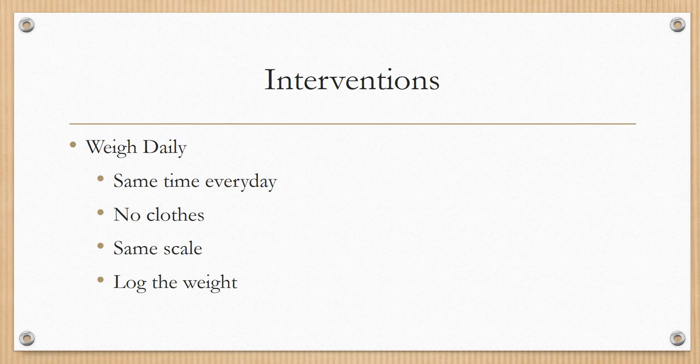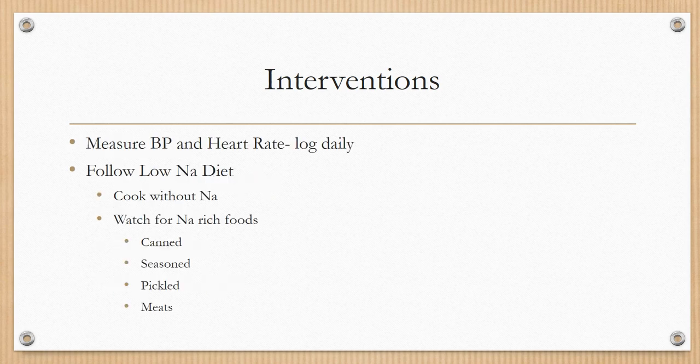Interventions from the nurse, or things that you should be doing daily: weigh your patient daily, same time every day, no clothes on, using the same scale, and actually logging the weight. The reason is that if you weigh them at different times of the day, they'll weigh differently. You also don't want to use clothes because that will add to the weight. Use the same scale because not every scale in the hospital is calibrated correctly. And you want to log it because if they're gaining weight, then they're retaining fluid, and you have to be able to do interventions to correct that issue.